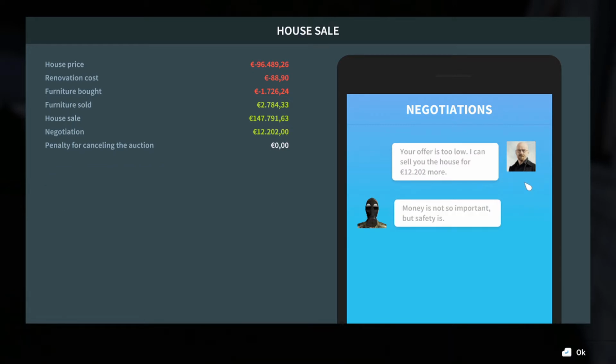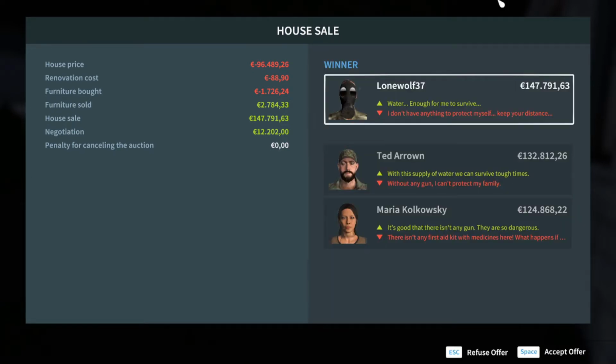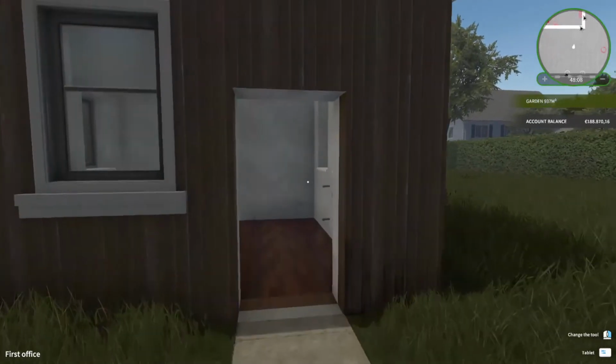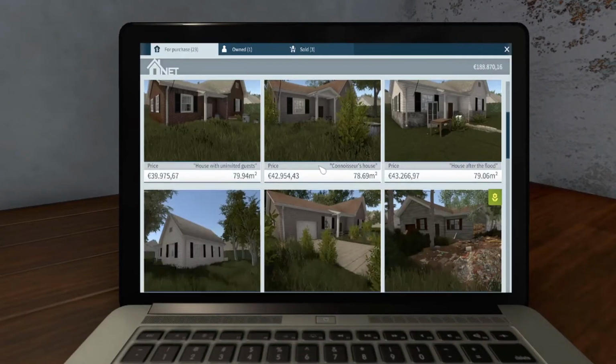Money is not important. Yes, 12k extra, just like that. Negotiation. 147,000 euros, and an extra 12,000 euros for me as well. So now I have 188,000, which means one thing. I haven't told you this, but there is this one house I really want to buy.